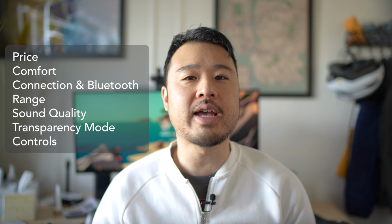Additionally, what do they have in common? They both have noise canceling. They both have good sound quality. Both are around $300 when you can get them on sale. So today we're going to talk about the price, comfort, connection and Bluetooth, the range, sound quality, and transparency mode.